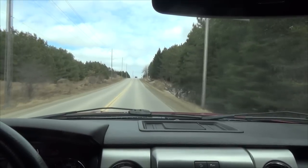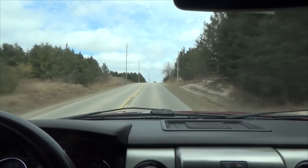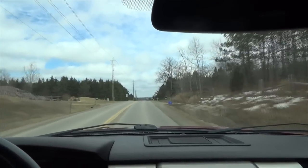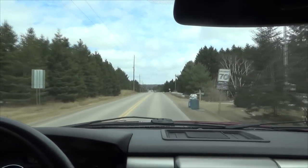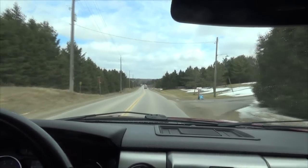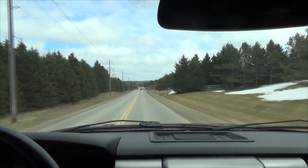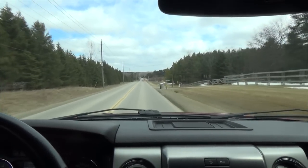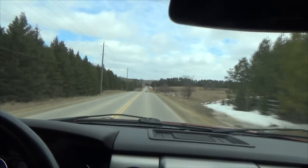But anyways, it's a pretty nice little road here. It used to be all gravel at one time, but in the last, I think, 8-10 years ago maybe, they paved this all the way out to the town line, which is, oh boy, 3, 4, 5, 6, 7, past the 7th line, I think it is, and then it turns into the township's town line, and then the next township starts after that.